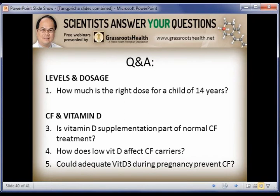And on to our questions. You did touch on these briefly in your presentation, but just to go through, and when you're answering these questions, if you could also put that converted rate of nanomole per liter, that would be very helpful. Okay. Question number 1, how much is the right dose for a child of 14 years? So I'm assuming this is a child with cystic fibrosis is the question. I would assume, yeah.